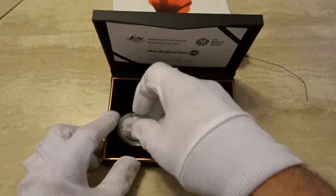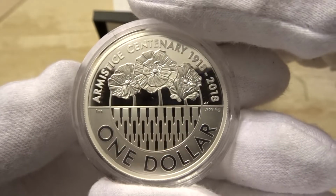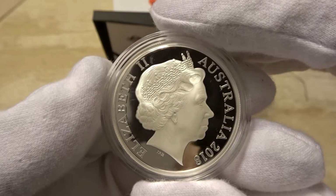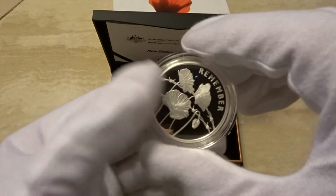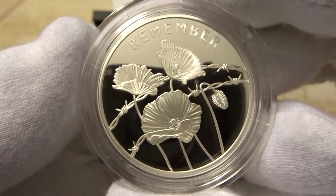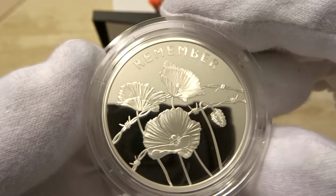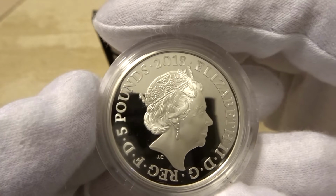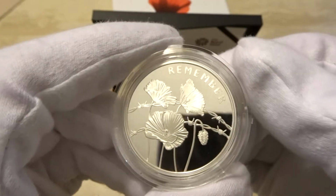This one is from Australia. And this one I think is probably the most beautiful of the 3. This is from the UK. You can see the poppies intertwined amongst the barbed wire. So beautiful. Yes, I think this is a very special set. I'll be keeping this.